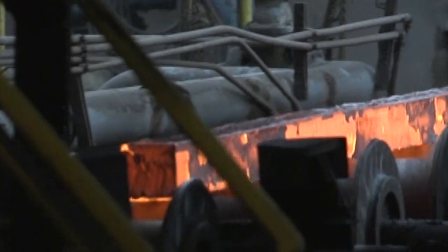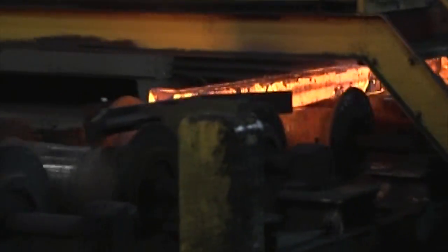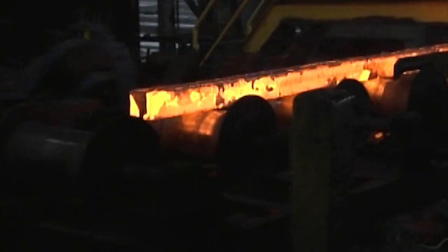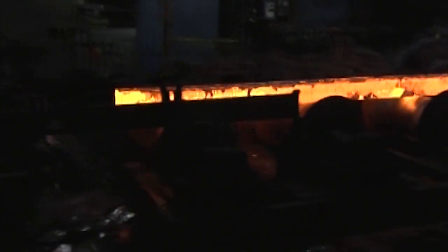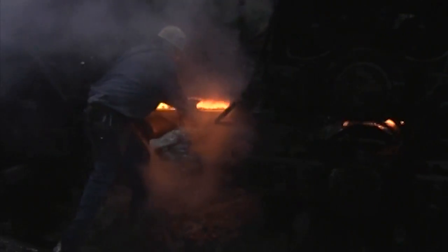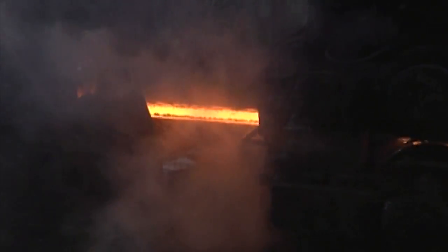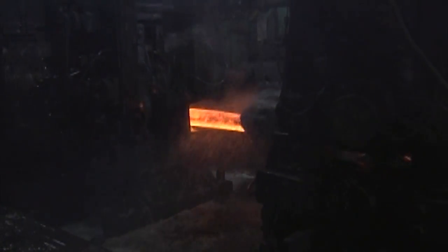Okay, so we've heated the billet back up to 2,000 degrees, and it's coming into the rolling mill. Wow. It's gonna go through these stands, and these big rolls are gonna squeeze the billet and elongate it, stretch it to a smaller size. Every time it goes through one of these stands, it gets a little smaller. I can see that. And what's the water doing? Cooling it? The water's keeping the rolls cool and all the machinery cool.